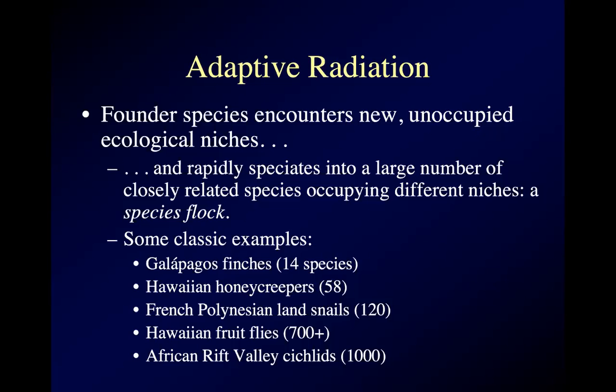The Hawaiian Islands not only have 58 honey creepers, they've got over 700 species of fruit flies in genus Drosophila and in a closely related genus, Scaptomyza. Restricted to different islands. In some cases, species may be restricted to individual valleys on the same island.